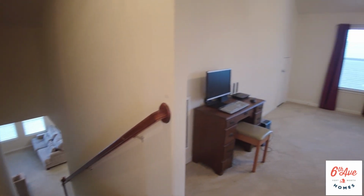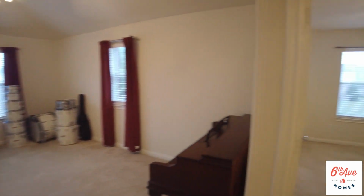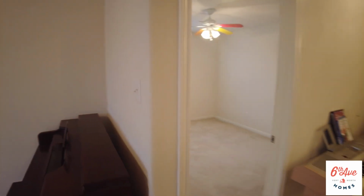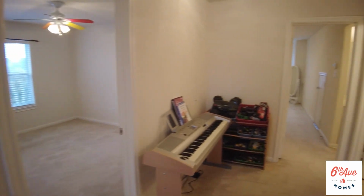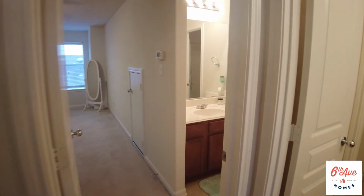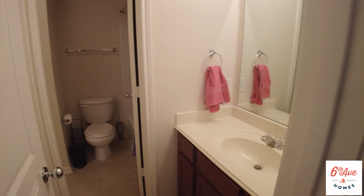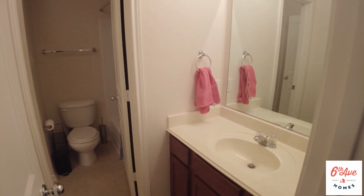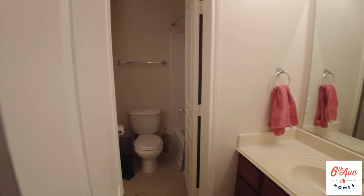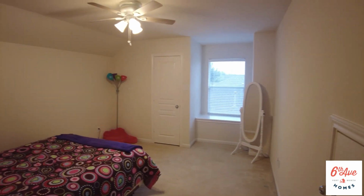Upstairs, you have this wonderful game room, 2 full bedrooms, and a Hollywood bath. Which basically means dressing room here, and the tub and toilet are shared. This is bedroom number 4.